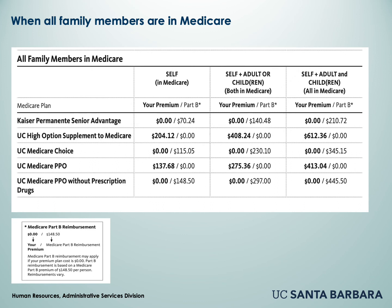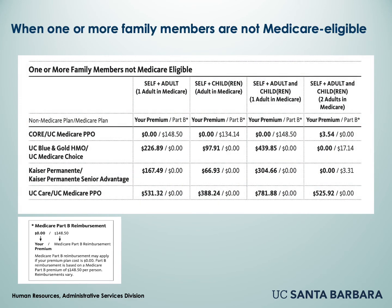Here are the 2022 costs for retirees who are eligible for the maximum UC contribution and when all family members are in Medicare. These are the 2022 costs for retirees eligible for the maximum UC contribution and when one or more family members is not Medicare eligible.